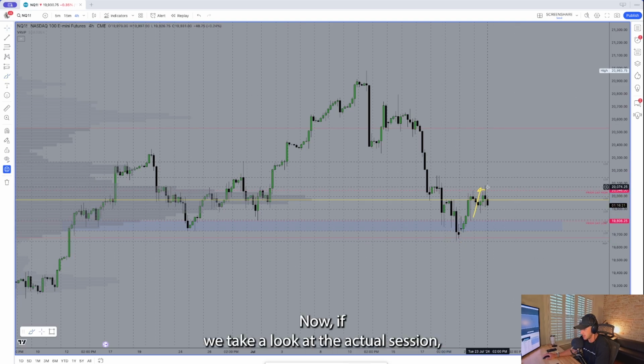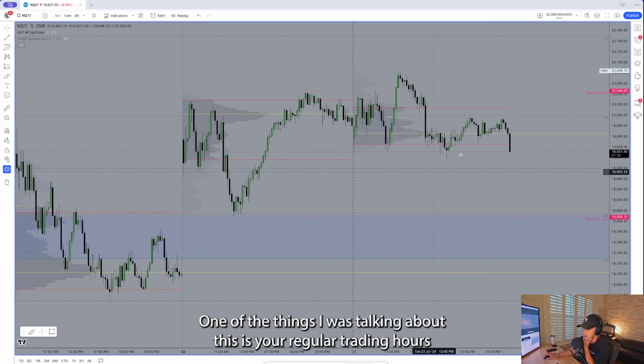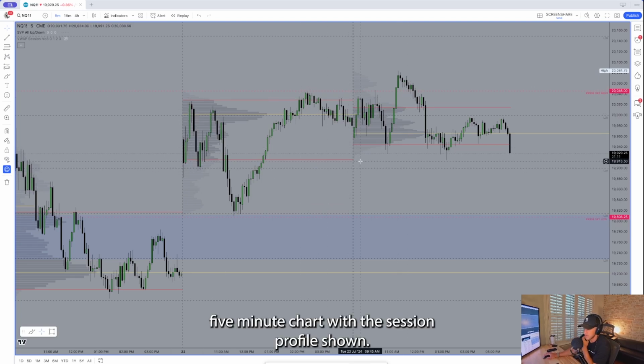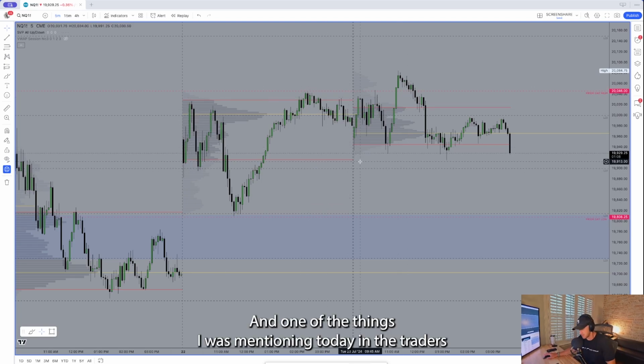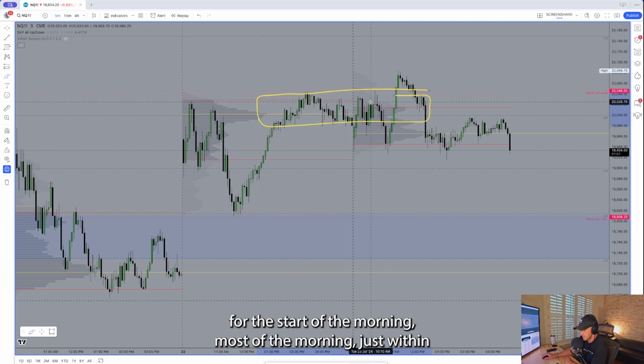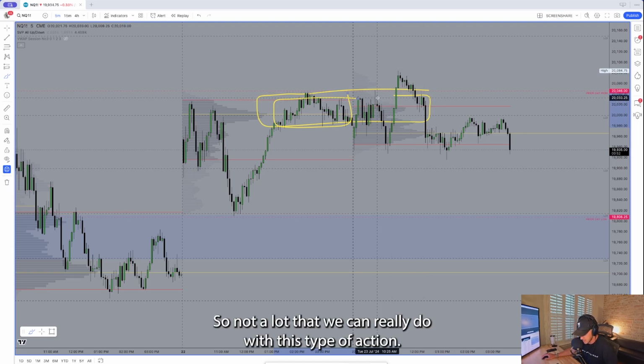Now, if we take a look at the actual session, let me delete that. We'll jump in here and take a look at the 5-minute. This is your regular trading hours 5-minute chart with the session profile shown. One of the things I was mentioning today in the Traders Think Tank was the fact that price was largely just trading, for most of the morning, within yesterday's afternoon range, right? So not a lot that we can really do with this type of action.